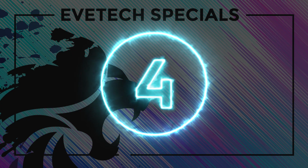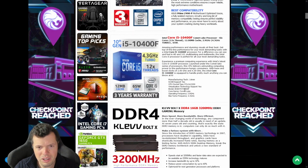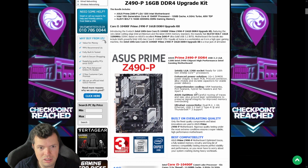And number 4, it's the best gaming budget upgrade kit that I can see actually on the store right now. I love the 10400F. It's a sick little processor. It's my favorite. Intel hates it when I say that, but it's my favorite. It's 6-core 12-thread, and it runs really well, and you can cool it with literally a stock Intel cooler, and it's still pretty damn good.